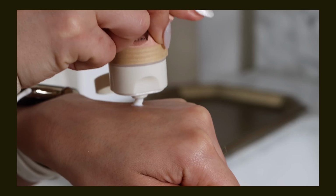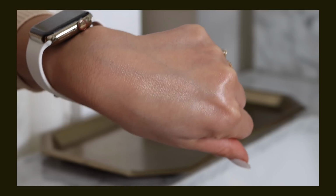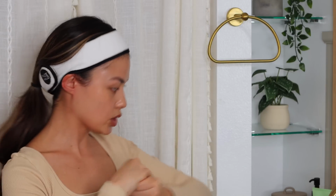And I do apply this onto my skin. Now, since this is a chemical-based sunscreen, I do make sure I apply this at least 15 minutes before I go out into the sun. I walk my dog every morning, so this is a must, and it's a must to let it sit on my skin. And then I always go in and apply it to my neck and my chest. Alrighty, so that is typically what my morning skincare routine looks like.